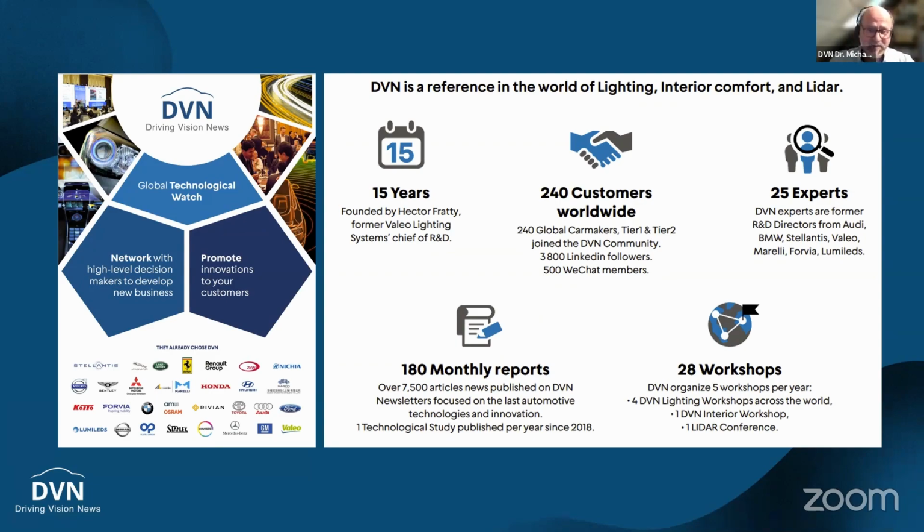So I think that's all that you have to know about DVN and Driving Vision News and why I am here. And you see on the bottom left the community members. It's like what Optica showed, there are many community members, but in this case these are more the global car makers, tier 1 and tier 2. So that's all. Thank you for your attention.